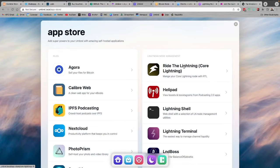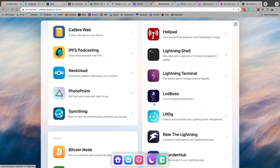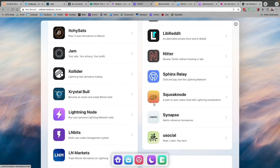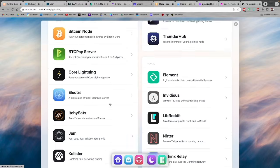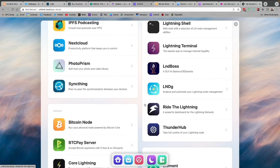And do make note that there is Ride the Lightning Core Lightning, and there's Ride the Lightning just for LND. Those are different types of Lightning Network nodes. So Lightning node is LND. Core Lightning is different. Now you can run a Core Lightning node if you want, but just know that the liquidity and the channels that you set up will be different from the channels that you set up with this. So that's why there's two different applications for Ride the Lightning as well.